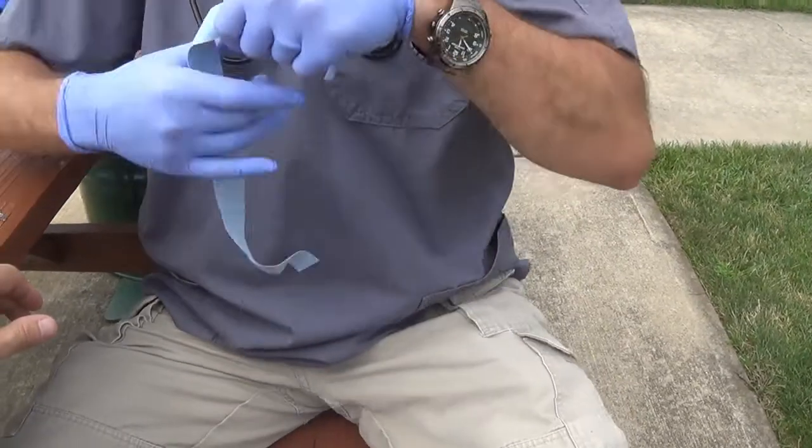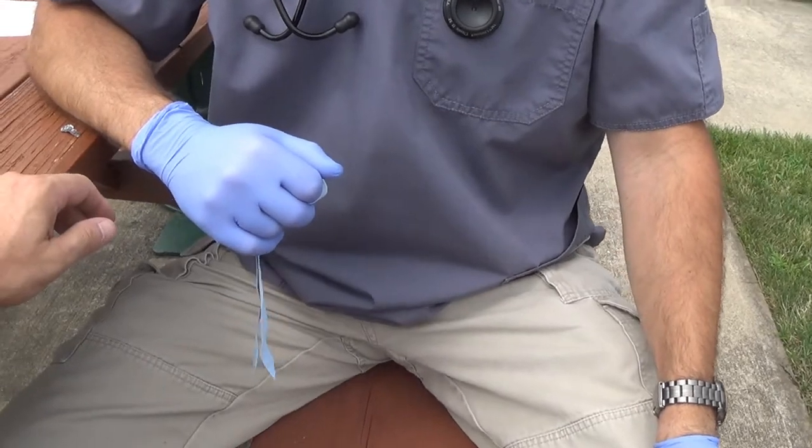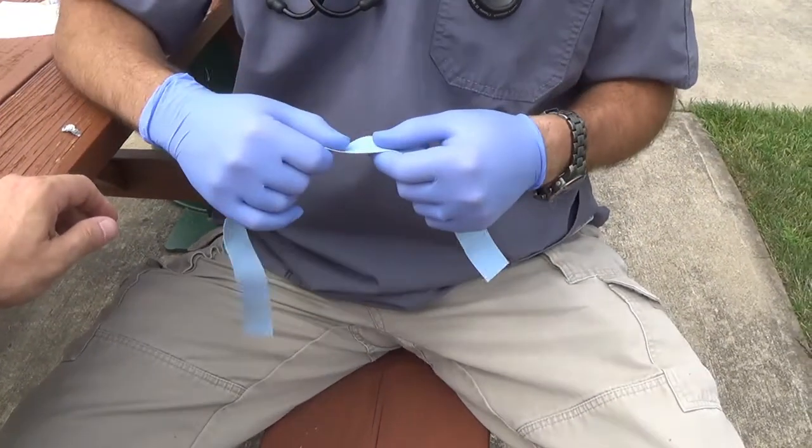Would a CAT or a TK4 tourniquet work? Absolutely fine. Awesome. The key is you want to take it off. You never want to leave this on after the fact because you're going to stop all that fluid from going in.